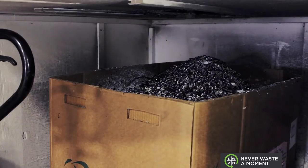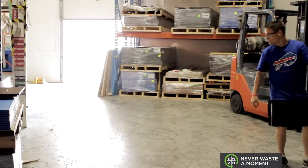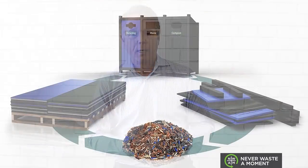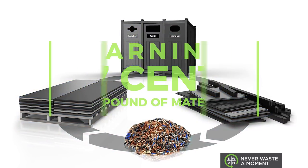Then it changed. There were companies now that were interested in our material, and they would take our material for free, which saved us a lot of money, and it was that cost avoidance that made a lot of sense. As we moved forward, there was a growing demand for our HDPE trimmings, and I'm very proud to say that where before we were paying thousands of dollars to remove our scrap, we are now earning 37 cents a pound for all of the plastic which was going to landfill years ago.